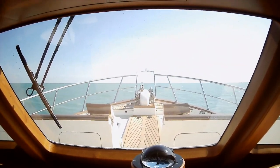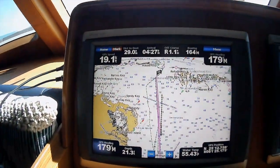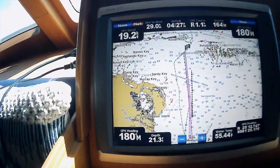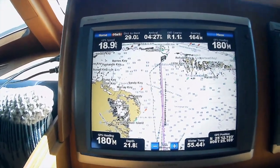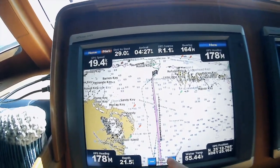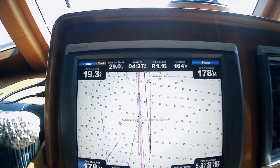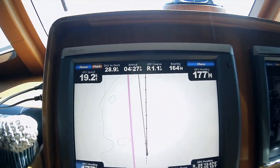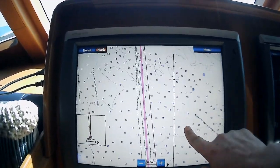So we're just cruising along here, and I've got my chart plotter up, and this chart plotter is pretty typical in the industry. Right now I have it fairly far zoomed out because I'm kind of in the middle of nowhere. If I were coastal cruising and there was more to worry about, more markers and shallow water and stuff, I'd be zoomed in much more closely. And this works kind of like your phone. So you can go in here.